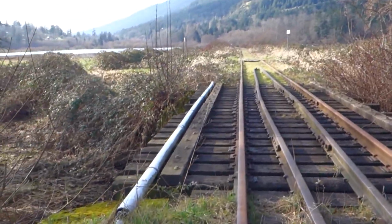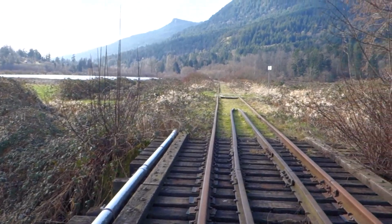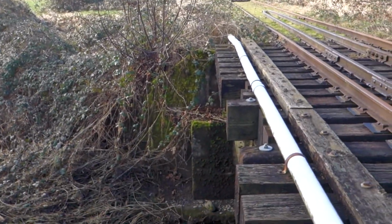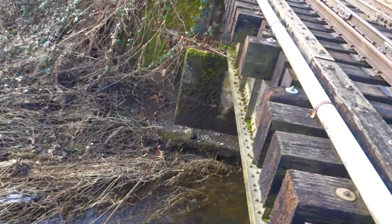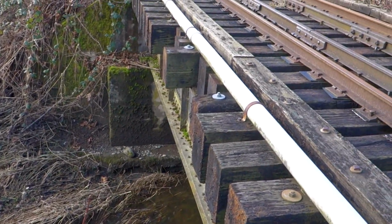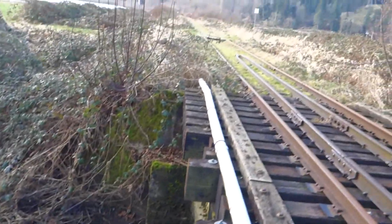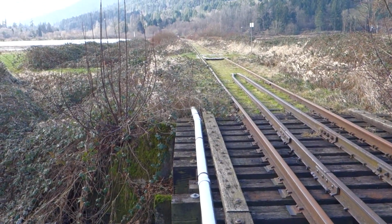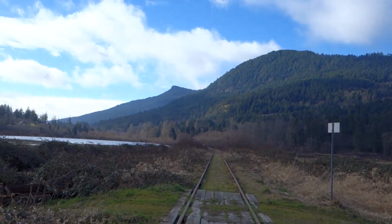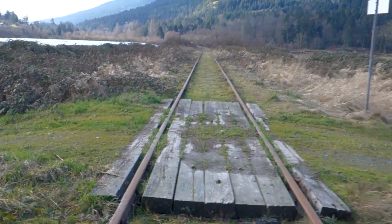Here's the bridge. Here's the creek. Deck plate girder. And you can see that over there. There's the bridge. Nice view of Mount Prevost ahead with that distinct peak. Here's the level crossing for Quist Farm.